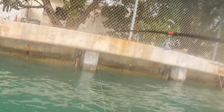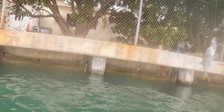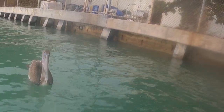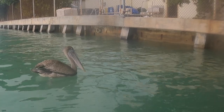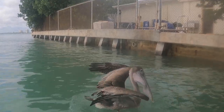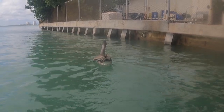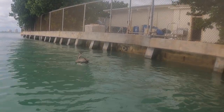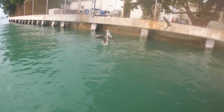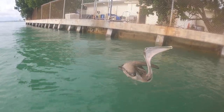Fish on. Oh, there you go. Oh, that's a baby. Little mangrove snapper. Nope, you can't have him. Nope.